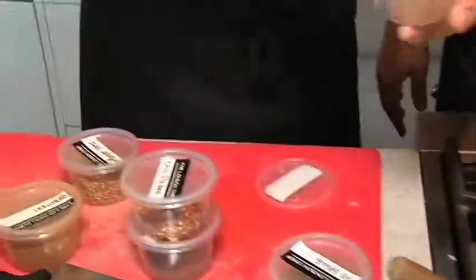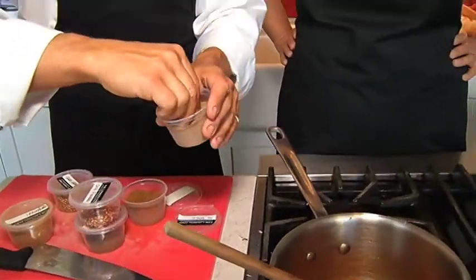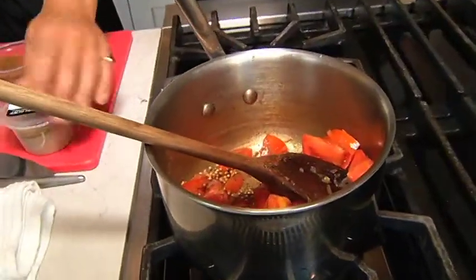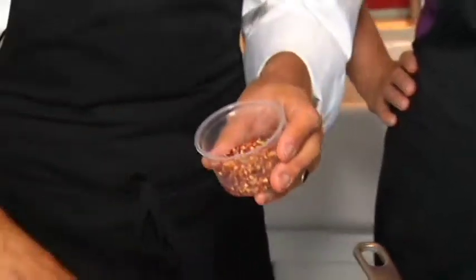Pinch of nutmeg. I wouldn't think to put nutmeg in there. Pinch of allspice, which isn't mixed spice. Allspice is allspice. People think they took all the spices together and made a spice called all the spices spice, but it's not. Some chili flakes, because we want a little zest, a little picante. We need a little kick.